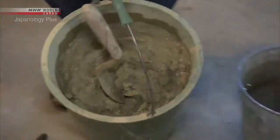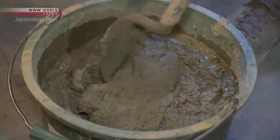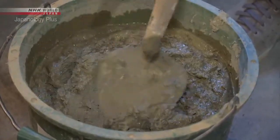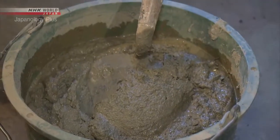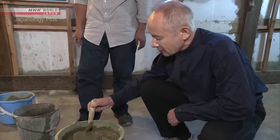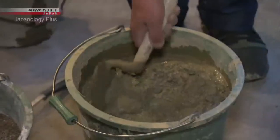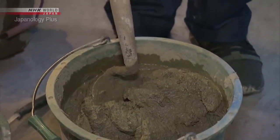This is what it looks like after a month. The soil and the straw break down, and the mixture becomes stickier. It's actually fermenting, decomposing. Oh, yeah. It's not a very pleasant smell. But it's much easier to work with.